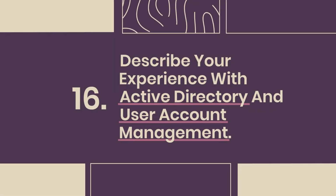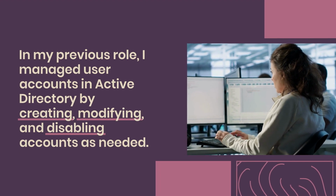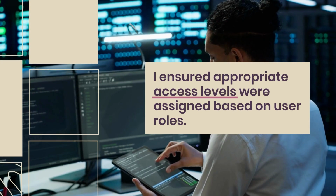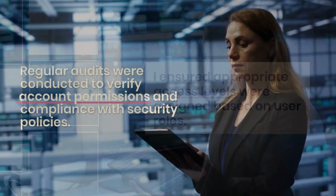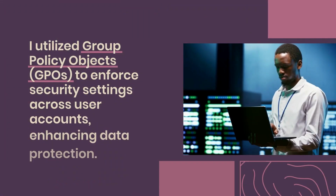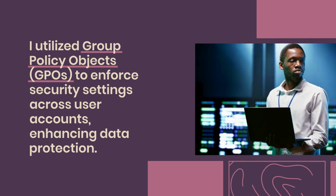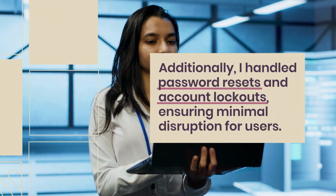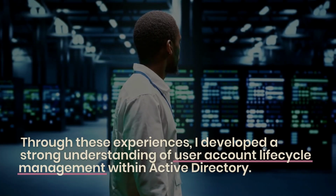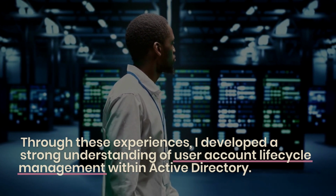16. Describe your experience with Active Directory and user account management. In my previous role, I managed user accounts in Active Directory by creating, modifying, and disabling accounts as needed. I ensured appropriate access levels were assigned based on user roles. Regular audits were conducted to verify account permissions and compliance with security policies. I utilized group policy objects, GPOs, to enforce security settings across user accounts, enhancing data protection. Additionally, I handled password resets and account lockouts, ensuring minimal disruption for users. Through these experiences, I developed a strong understanding of user account lifecycle management within Active Directory.